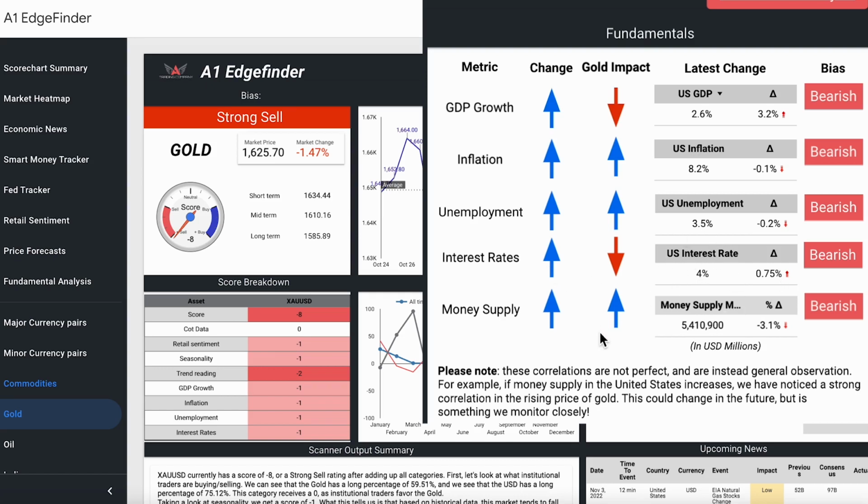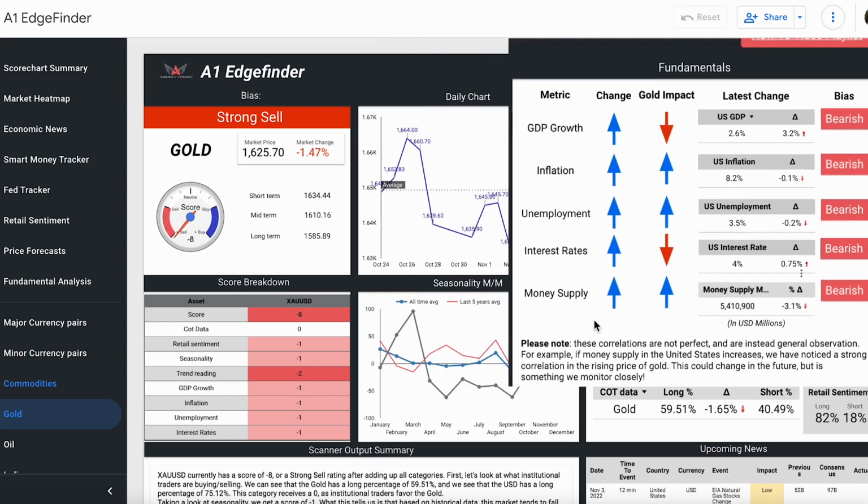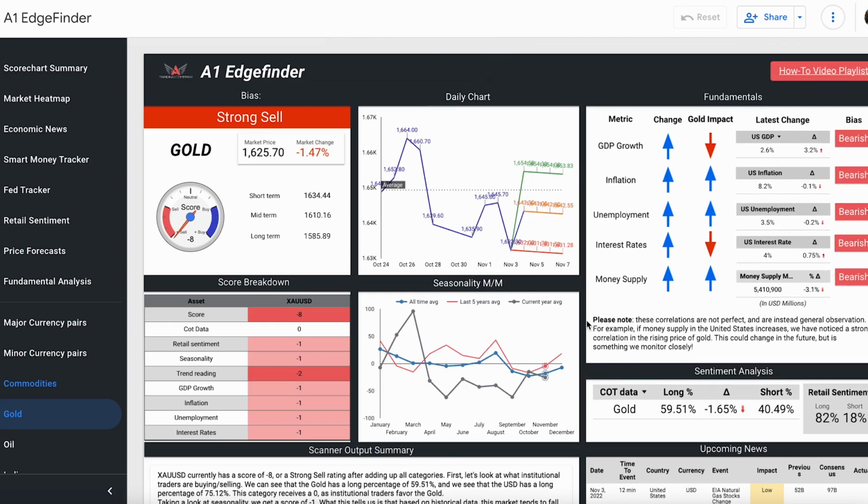Interest rates are at 4%. Of course, that was changed yesterday. And we have our money supply numbers right here. So check out the new gold scanner.